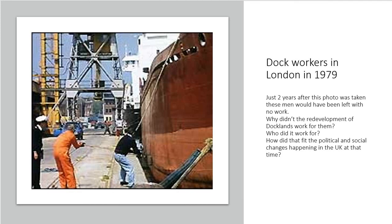So just like when we looked at the Makoko case study in Lagos, the redevelopment of London Docklands wasn't necessarily solving the problems of poverty and unemployment. It was just moving them elsewhere. Okay, so try and bear all that in mind when you're answering the questions on your assignment.